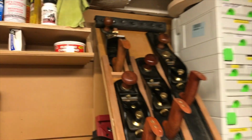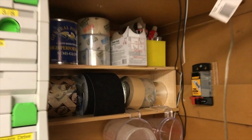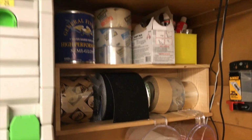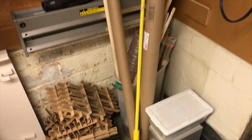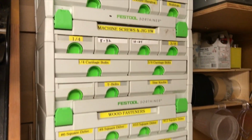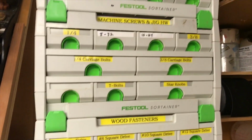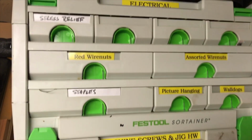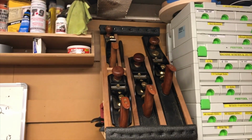And then in the corner here behind the door is kind of my junk pile. You know, I've got the stereo in here. I've got other tapes that are less used, you know, stockpiled. And then I have like, you know, just junk on the floor here. I do have these Festool racks full of small consumable parts. I don't use a lot of fasteners, but if I do need them, they're here. They're pretty well organized, mostly electrical stuff on the top. And then my hand planes are here as well.